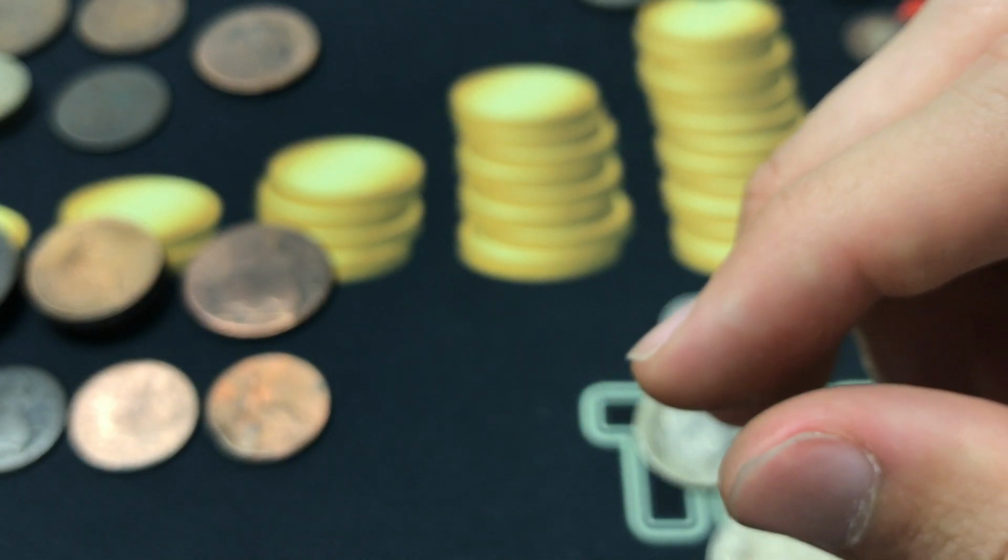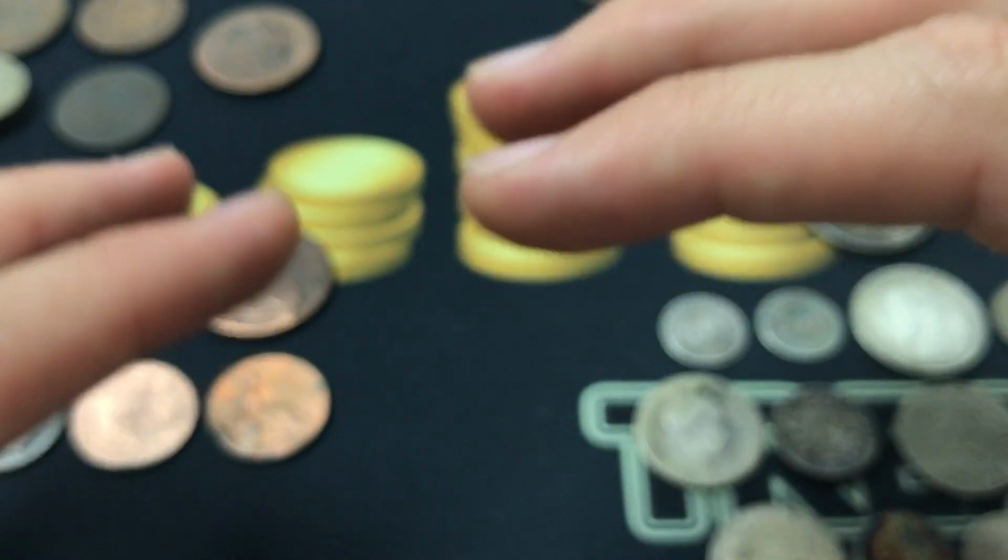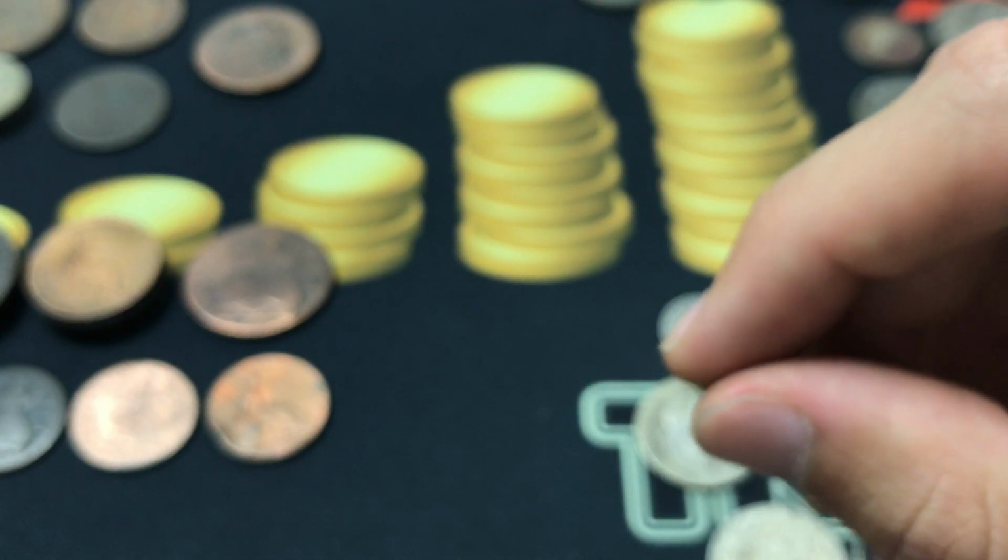But it was an incredible hunt. So much silver, so many really cool coins. I'm so thankful that I was able to search this with you guys.